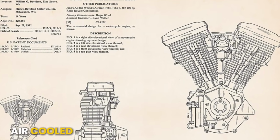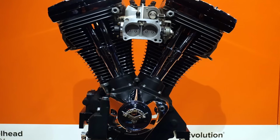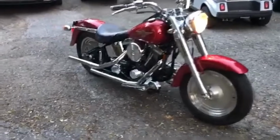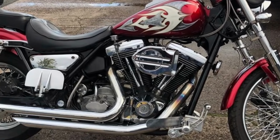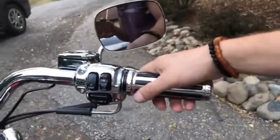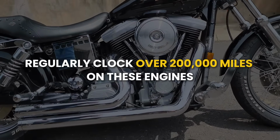It's air-cooled, has that iconic 45-degree V-twin rumble, and best of all, it doesn't leak oil like the older shovelheads used to. Harley finally said, let's make an engine that doesn't mark its territory. And they did. The Evo is smooth, tough, and surprisingly low maintenance, especially for a Harley. People regularly clock over 200,000 miles on these engines with proper care.